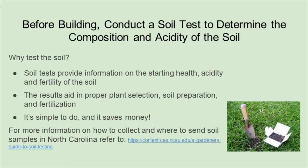Before building, make sure to conduct a soil test to determine the composition and acidity of your soil. It's simple to do, and it will save you money in the long run. Use the link provided to submit your soil for testing.